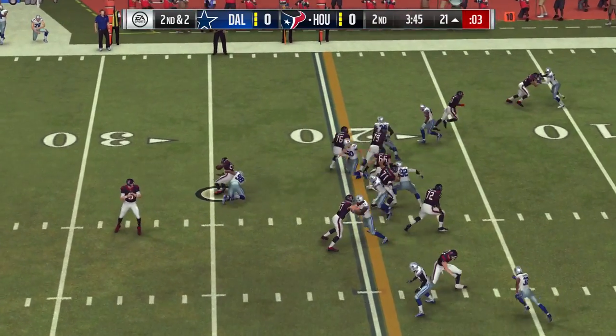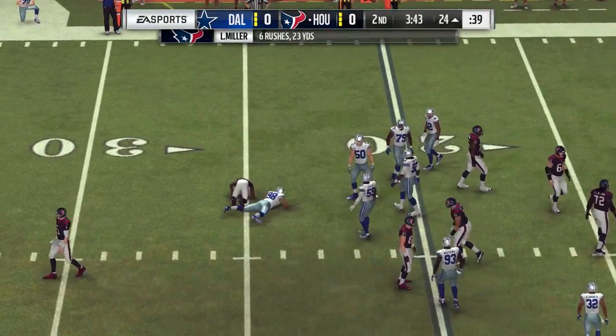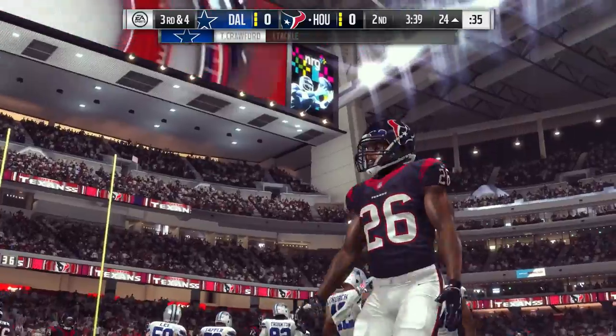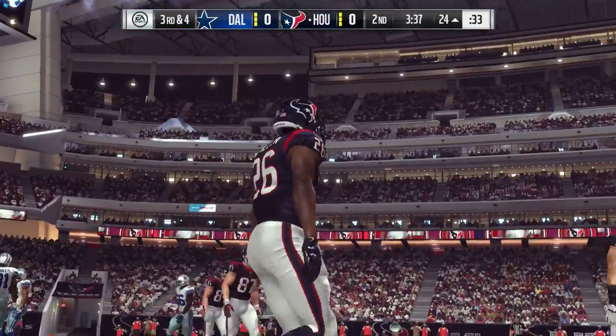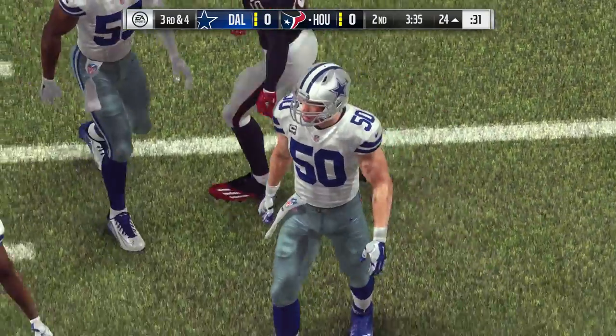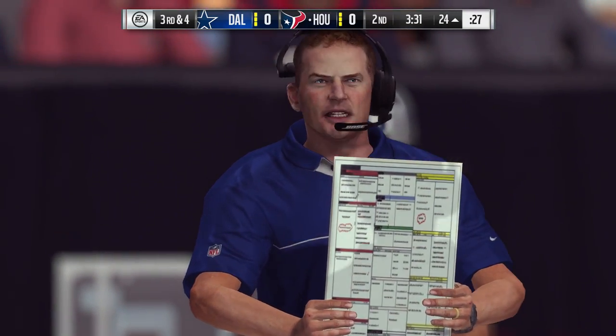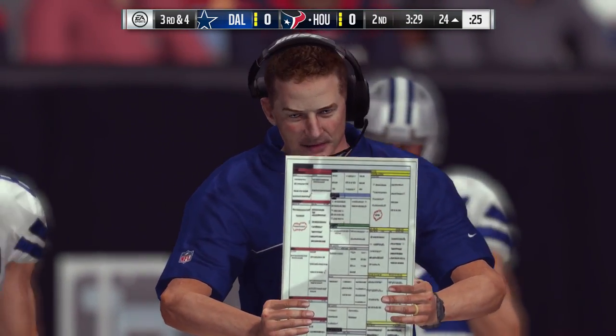On second down, here's Miller. And he is going to lose yardage here. He'll wind up losing three. And now it's third down. Yes, that's today's NFL defensive tackle. Not just a space eater anymore. A guy with agility, movement skills, who can rush the passer and make plays in the offensive backfield.